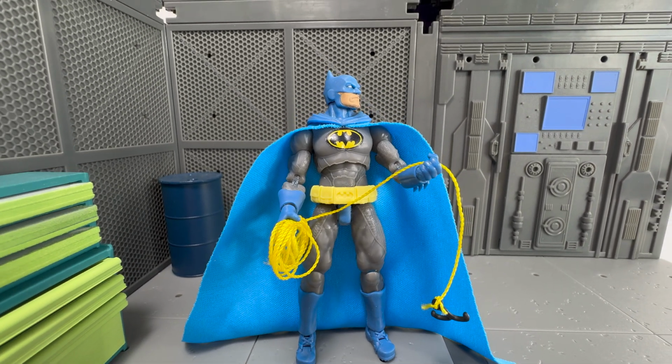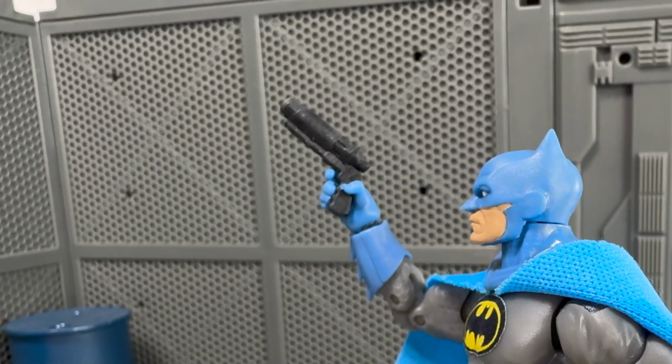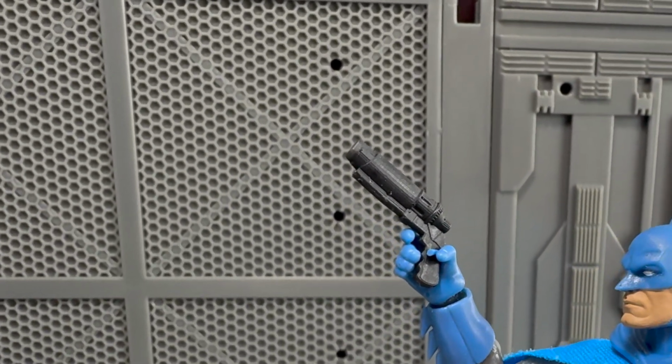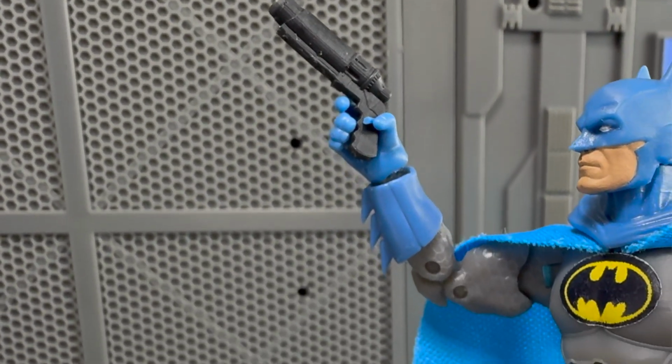I don't know of another Batman figure outside the Superpowers figure that I have enjoyed just playing around with, fiddling with more than this figure. And this is not hyperbole. This is not, oh, it's new, you have it in your hands and that's why. No, this is actually a very, very good figure.